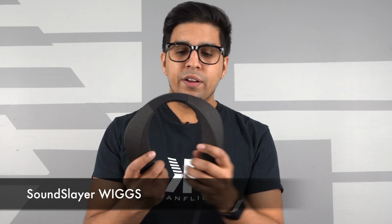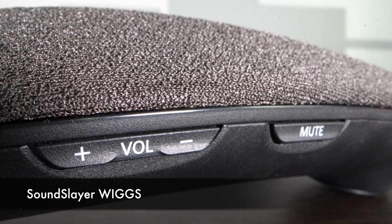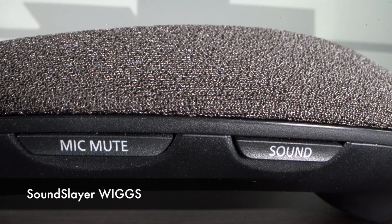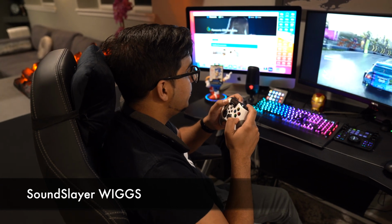So it's got a lot of different movement and flexibility. Now you do have your volume control here on the side, so you have your volume up, down, you have your mute button, and then over here it says sound and mic mode, and then you have an aux cable port as well. This kind of sits on your shoulders like this, and you're ready to go. Okay, let's try this out.